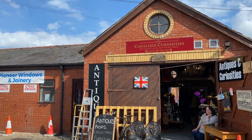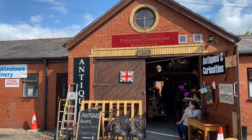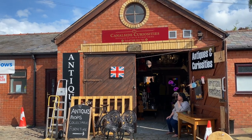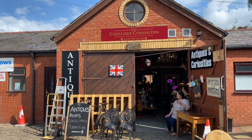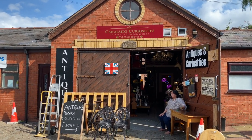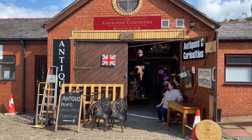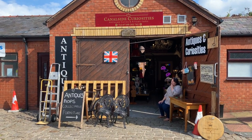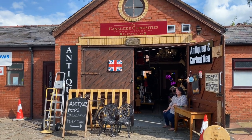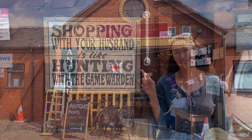So if you're at Burscough and you need some emergency bits and pieces, like if you've dropped your keys in the canal or you need mooring pins, that kind of stuff, come to Canalside Curiosities. It's just over Burscough Bridge, and take a look around while you're here. It's a nice little place, very interesting. So good place to keep on your itinerary.